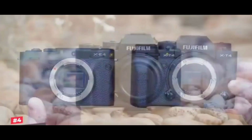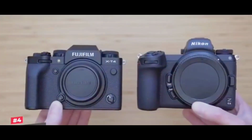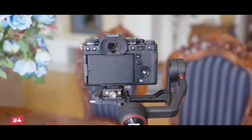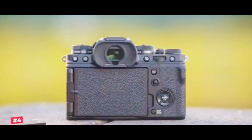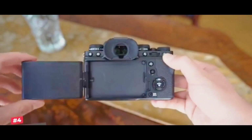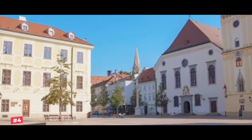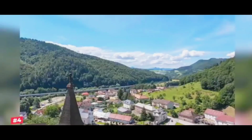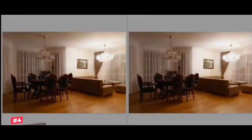The X-T4 also has in-body image stabilization that both stills and video shooters will see as a huge benefit. The full metal body is weatherproof and solid as a rock. The battery boasts up to 600 shots in economy mode, plus you have the option of on-the-go charging using the USB-C port. Around the back, a 3-inch fully articulated LCD touchscreen can be flipped out to the side, or rotated to be front-facing for selfie mode, which is particularly useful if you're shooting by yourself.